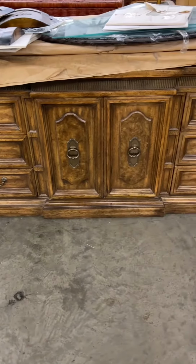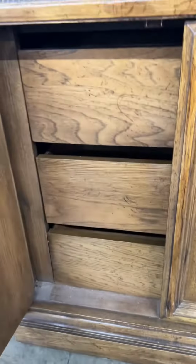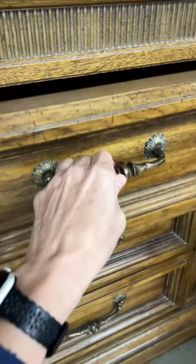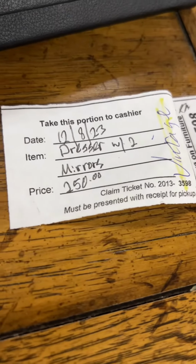This is a great dresser. Nine drawers, no maker's mark, but super high quality. Inside was just beautiful. I think that this is definitely a really high quality piece. I've done something similar, but not this exact. Those dovetails are painted, but they're there. Overpriced at $250. And then I saw this table.